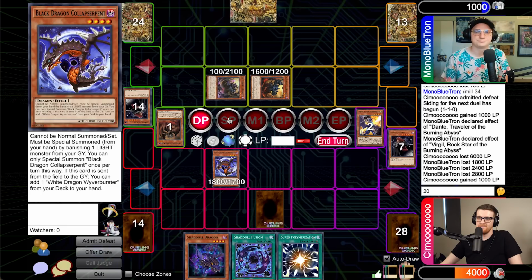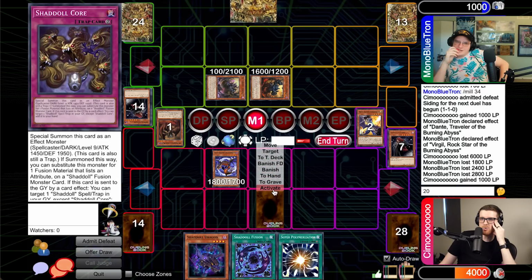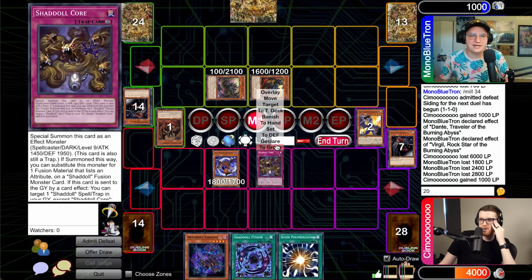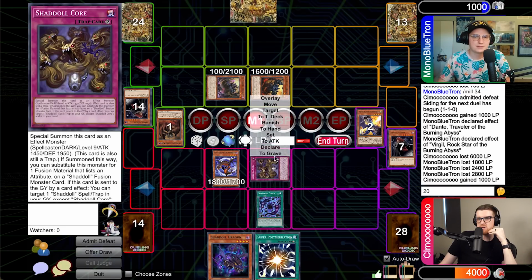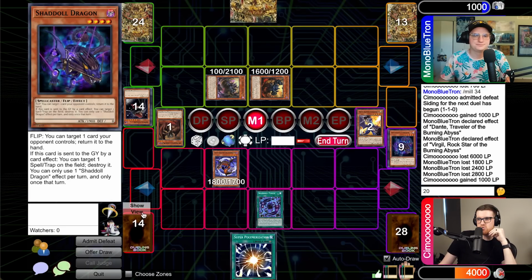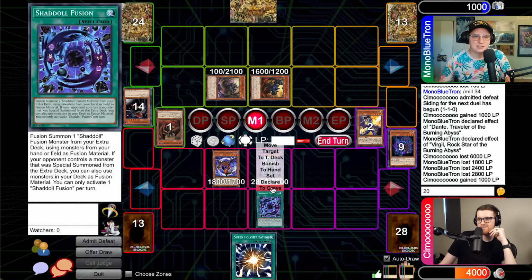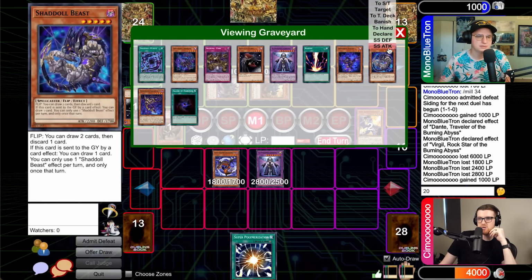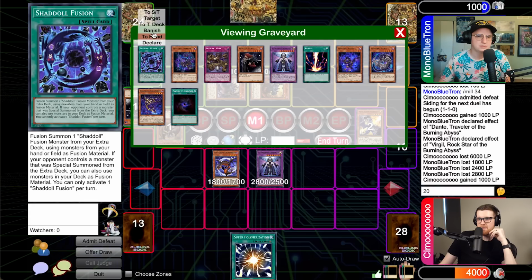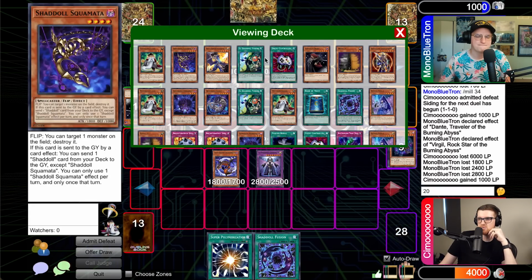Interesting. All right, I'll draw. Well, that might just solve my problems. I think I'm just going to do this and see how far I go. All right. I am going to activate Shaddoll Core. Wow. Yeah, sure. Actually going to use this, and we're just going to hard use Shaddoll Fusion here. Do what you got to, baby. So I'm going to treat the core as a light so I can make Construct. Yeah. So we have two triggers here. So we have the Construct and the Core. The Core will actually get me back the Shaddoll Fusion, and then the Construct will dump me a card.